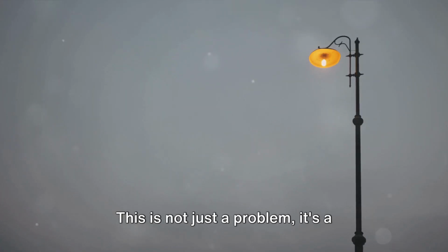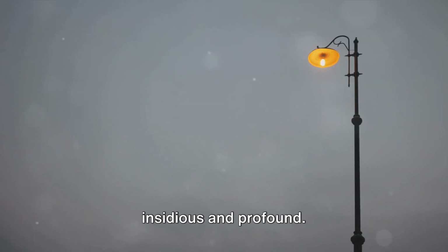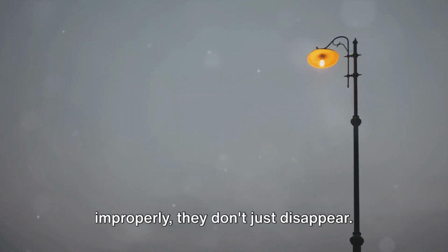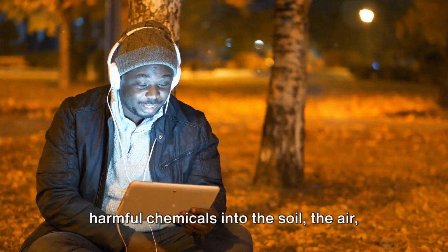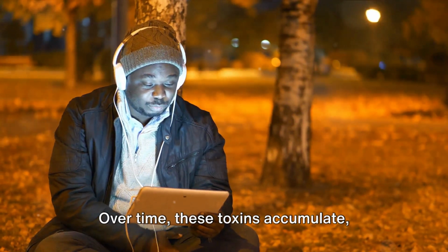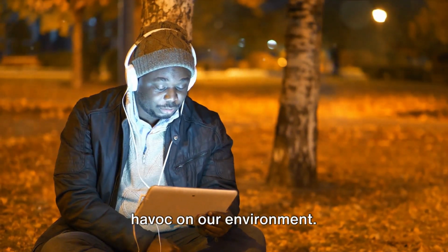The implications of battery disposal are far-reaching and devastating. This is not just a problem, it's a ticking time bomb. The environmental impact is both insidious and profound. When we discard these batteries improperly, they don't just disappear. Instead, they slowly degrade, releasing harmful chemicals into the soil, the air, and the water. Over time, these toxins accumulate, creating a toxic cocktail that wreaks havoc on our environment.